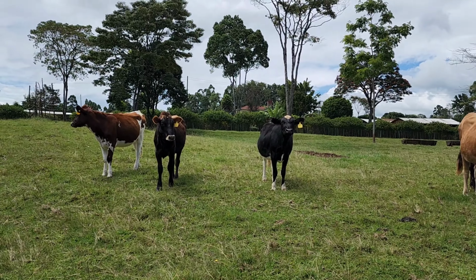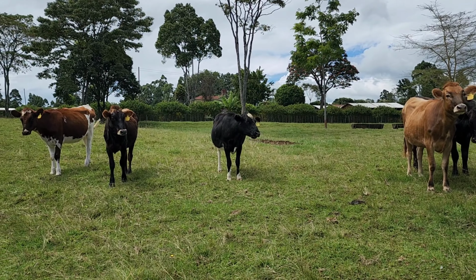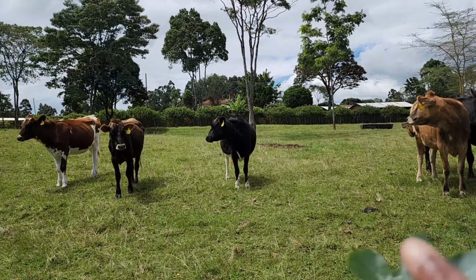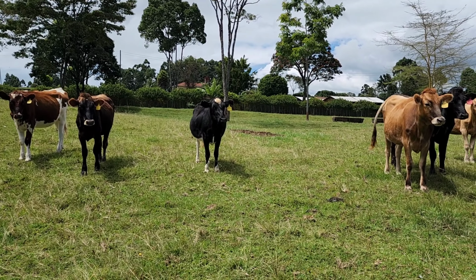They're trying to figure out, they're like, are you going to feed me or what? Oh, babe, that's our cow. Which one? This one in the middle. This one right here? Yeah. Oh, hi, baby. That one is mine. Hi.